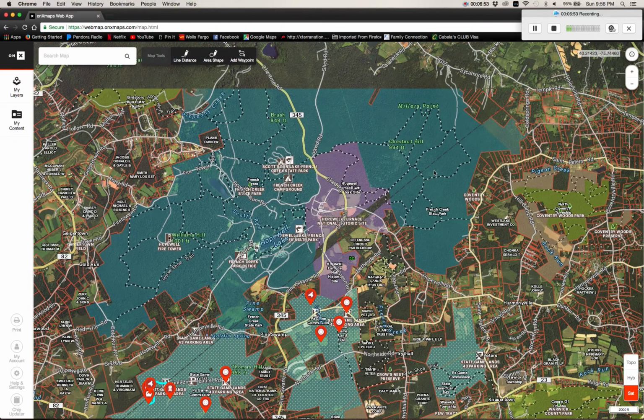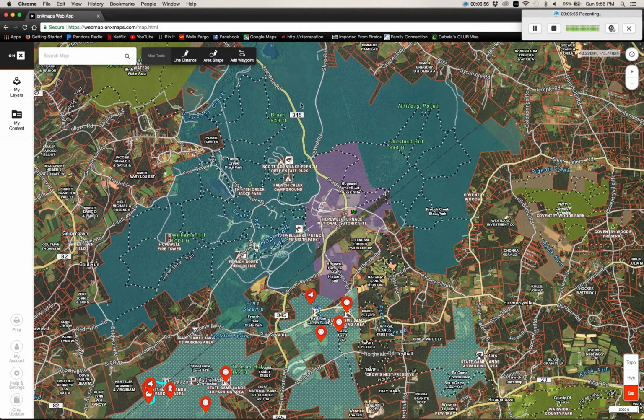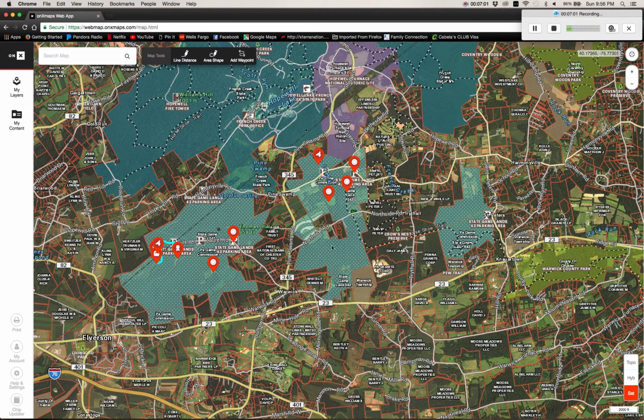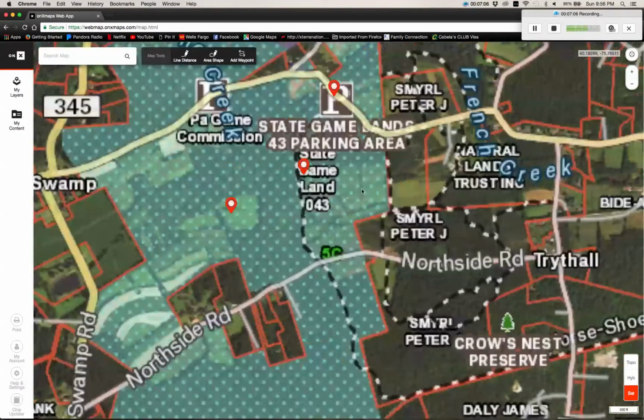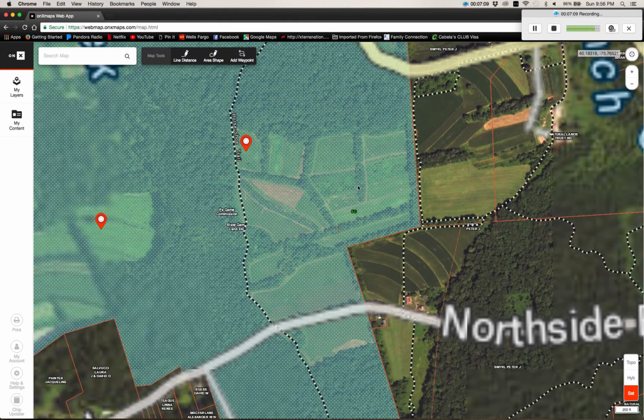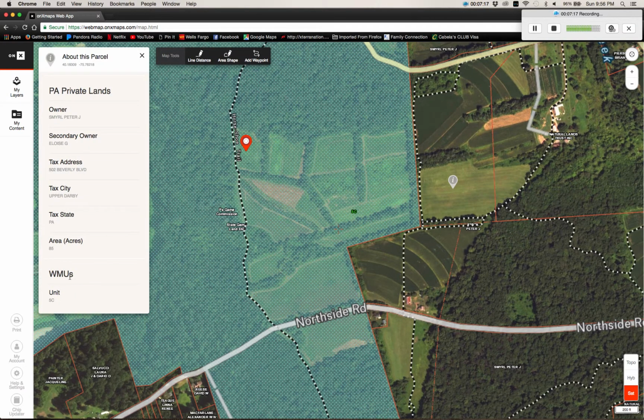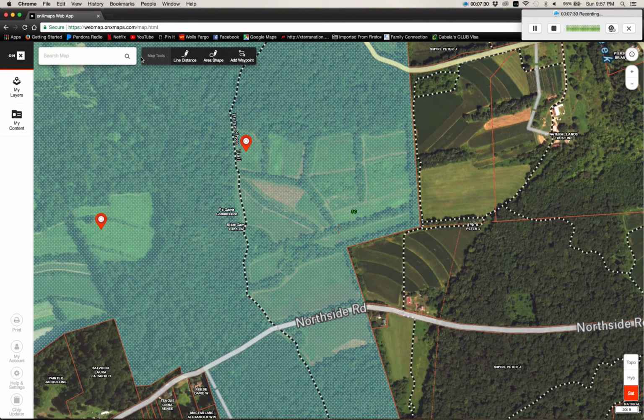Like, I know for a fact I can hunt in these green areas that are highlighted here, this dark green, and I can also hunt in the polka dot green areas because that is the state game lands. Now, what's nice with OnX is, say you see a parcel of land that looks interesting, you can click on it. It actually tells you who owns it. Don't go contacting those people. But it's nice because if you see an area that looks really good to hunt, like open fields, it's got nice funnels, nice terrain like you're looking for, you can hunt there, or you can at least find out who owns it.